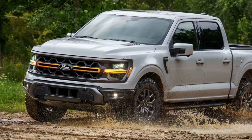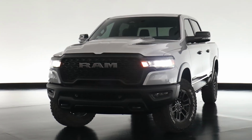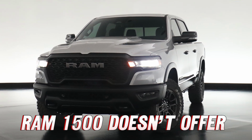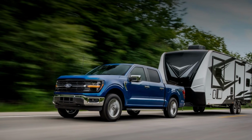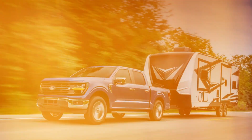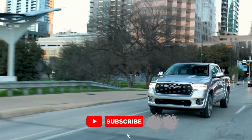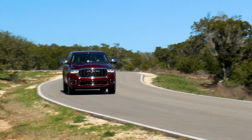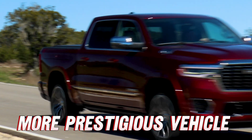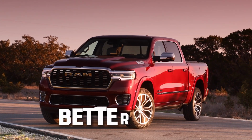And that's only because, for the money, you'll be getting a single cab, which, dare we remind you, the Ram 1500 doesn't offer. Once you enter the extended and crew cab territory, the line gets pretty much blurred out, and oftentimes, the F-150 comes out as the most expensive of the bunch. This has done wonders for the Ram 1500, as for the same amount of money as the F-150, you can now get a more prestigious vehicle, has a better interior, and as of the 2025 facelift is also better equipped.